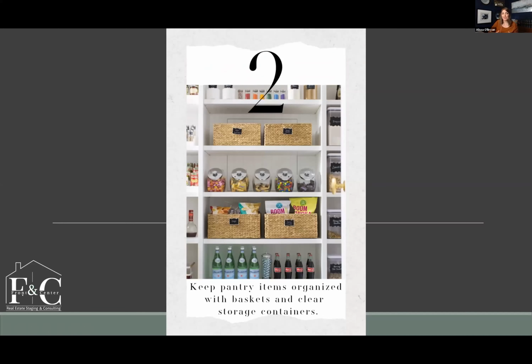Number 2 is keep your pantry items organized, again, with nice, cute little woven baskets and clear storage containers. This can make such a big difference when we take the time to really purposefully organize our pantry. I'm a big color person, and I love how this pantry is organized by color. Food is so pretty to look at, and if we can see it in those clear containers, I think it makes a big difference.